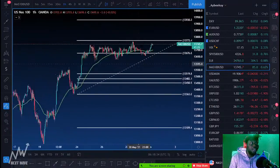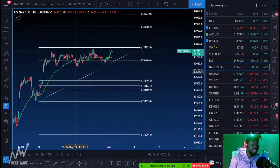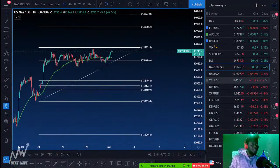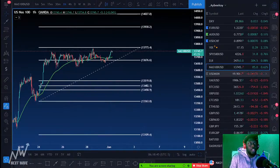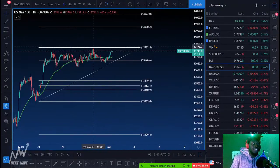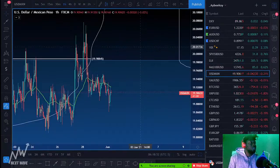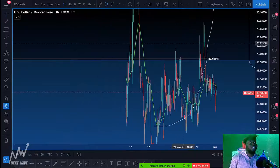NASDAQ, I don't know what NASDAQ is doing. It's just consolidating. Hasn't done really much of anything. It's doing its own thing. So, gonna leave this alone. But I think it's going to probably end up going bullish as well later on today. If you want, you can place a buy stop right here, but I'm not going to play that move. So let's go ahead and go over to tacos.